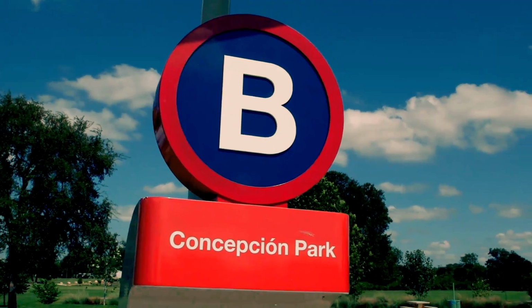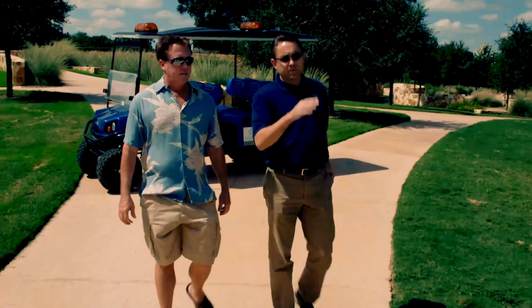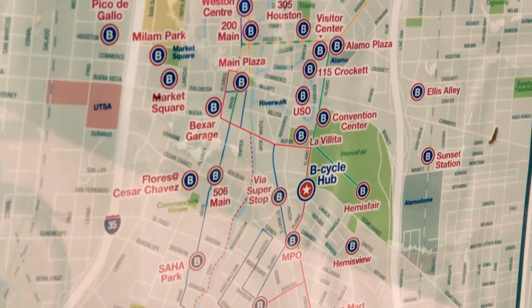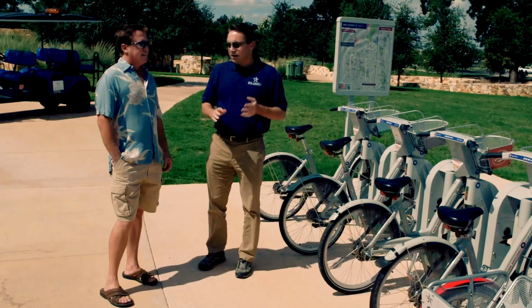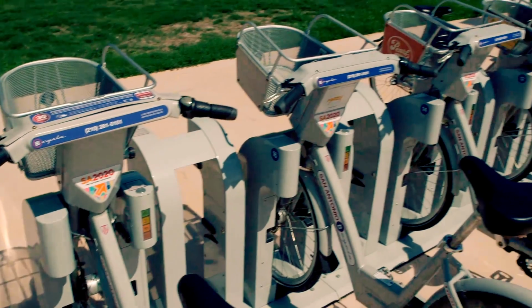So what we have here is one of many B-cycle stations that are all along the San Antonio River, through downtown, north of downtown, and all the way south here on the Mission Reach project. You can check them out. There's stations all over the river. You ride them for about 30 minutes from one destination to the other. You park it back in, you get out, you enjoy your destination, then you come check out another bike and go to the next destination. I'm very impressed.